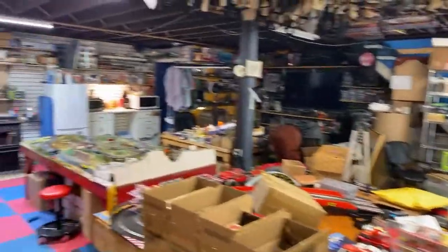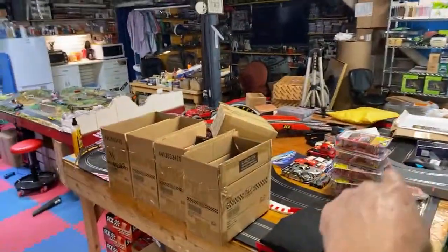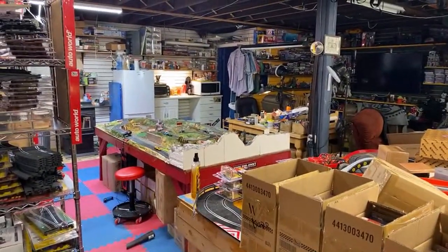Costco is the worst for that. I did a demo for Costco back in 2009. I went to Texas for the month and did demonstrations of SCX Digital and SCX Compact. We sold a ton of sets. You see this warehouse, this workshop right here? You see how big it is? I had two tables, one here and one right here, kind of the same as it's set up right now. But I didn't have a lot of stuff over there.